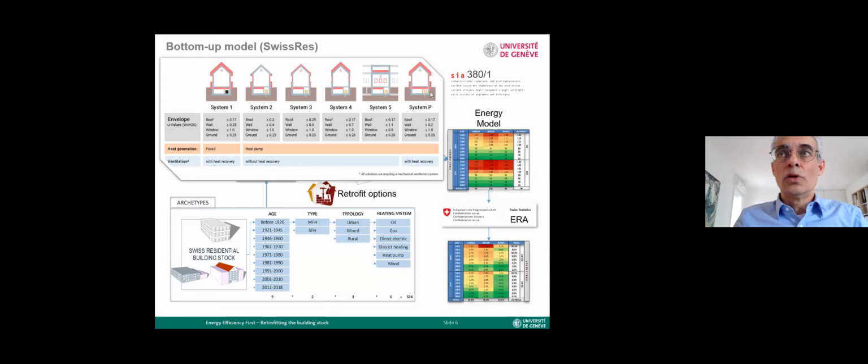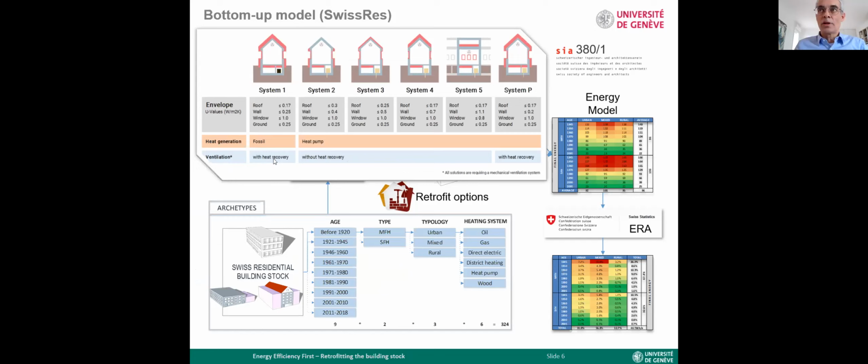This would only apply to system 1 and to system P. Why? Because this is a very heavy retrofit which would be required in order to make that heat recovery possible. Okay, so just in a nutshell, only system 1 has fossil, all the others have heat pumps, and system P sticks out in terms of thermal performance together with system 1.